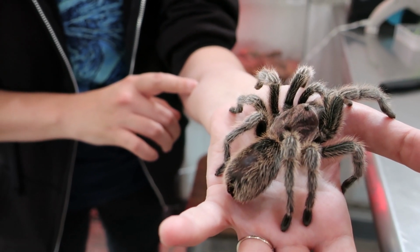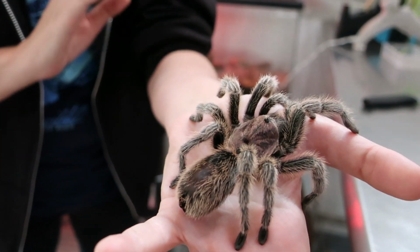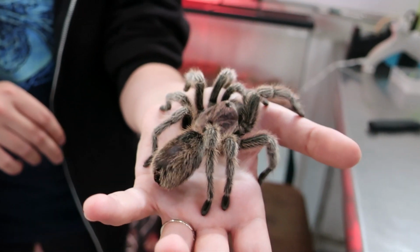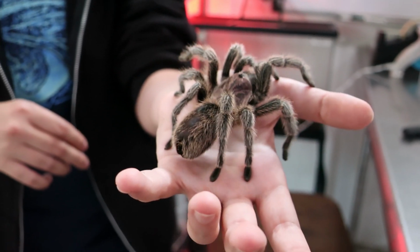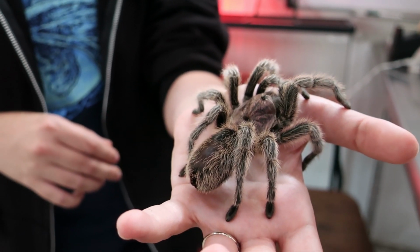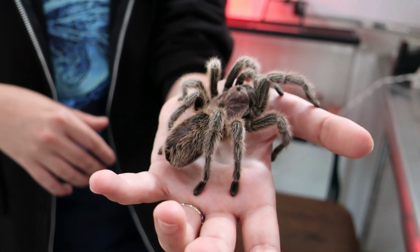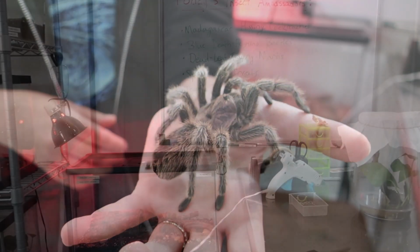I never thought I would get this close to one. Me neither. I've only ever seen them in movies. She's very chill. I know they're getting a little bit more popular as pets now that people are wanting to get a little freaky with it. So it's really awesome. And there are some great starter tarantulas out there, some great docile, handleable pet tarantulas. Chilean rosehair is one of them.